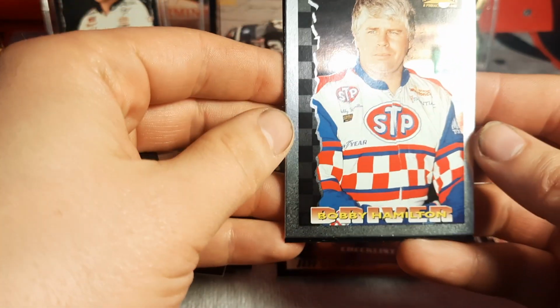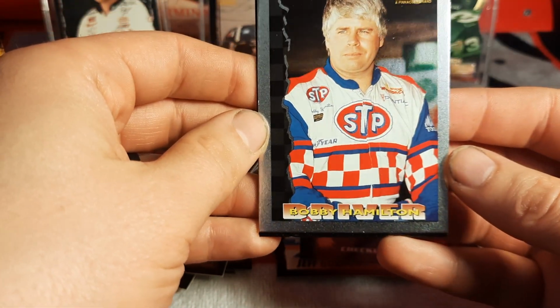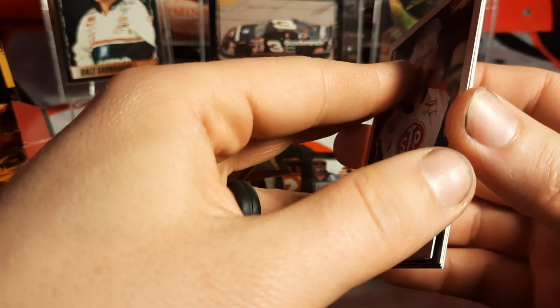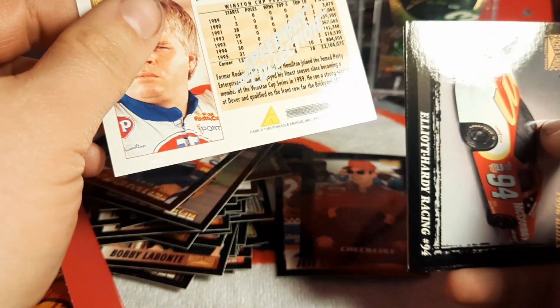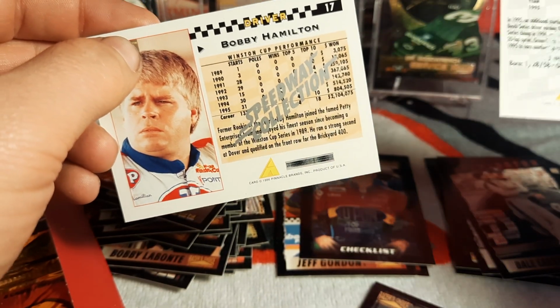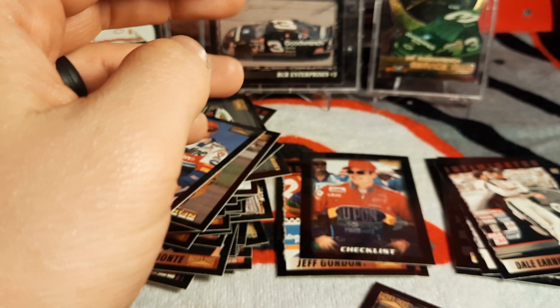Nice. Oh wow! And we got a silver Bobby Hamilton. That's pretty cool. I don't know what one that is. That one is the Speedway Collection. It says so right there. Makes me wonder. Oh, okay, so this David Green one was a Speedway Collection as well. Those are the ones that I think are one in every six packs.